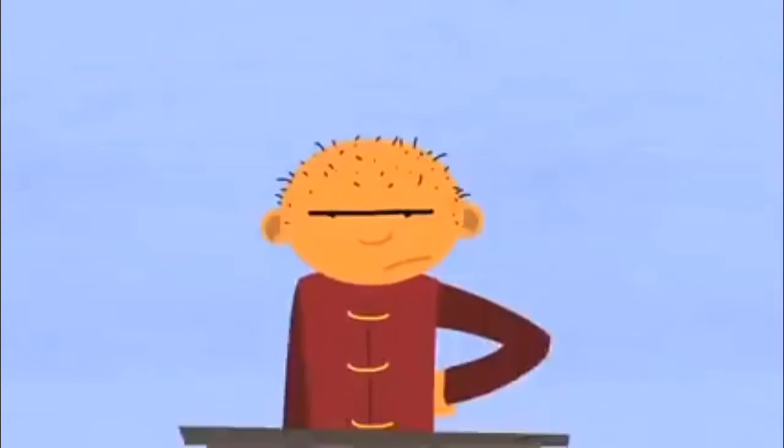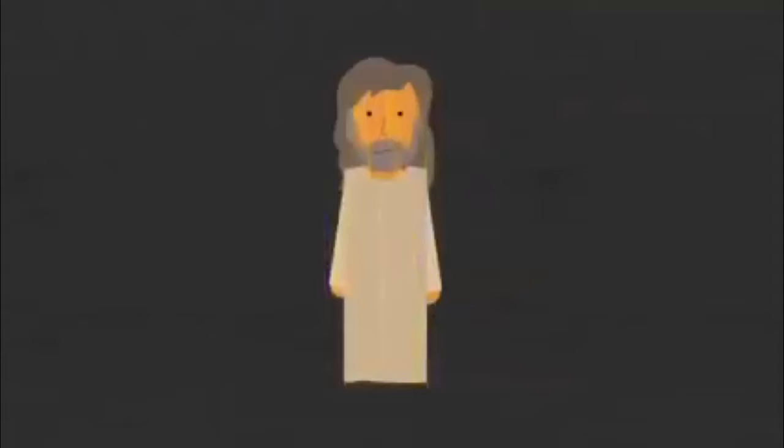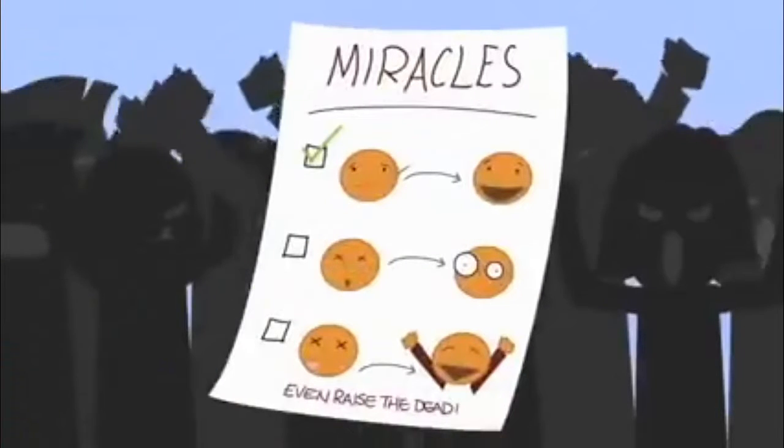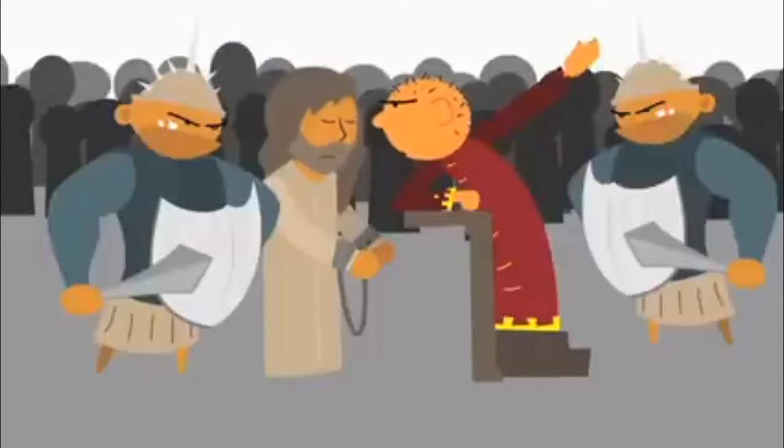One of the most powerful men in the city, Pontius Pilate, wanted to let Jesus go. But many of the people wanted Jesus to die. They didn't believe he was the Son of God or any kind of king. Even after all the miracles Jesus did, like healing sick people and making blind people see, they didn't believe in him. The people were so mad, they started yelling, "Kill him!" So Pontius Pilate let the soldiers take Jesus.